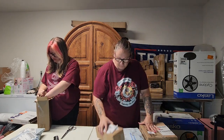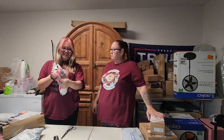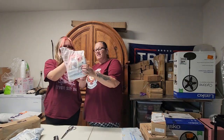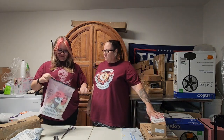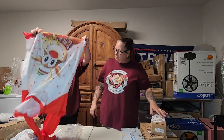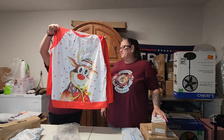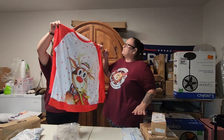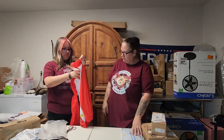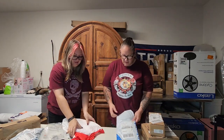Colorful. I can't see it, so what's the first thing that you saw? There's something staring at you. It's a shirt. It's not really big. It's a Christmas shirt. It's cute, actually. It's a reindeer. I like the face on it. Big shirt. What is it? This is a 3XL. Nice. That's funny. Cute little Christmas shirt.